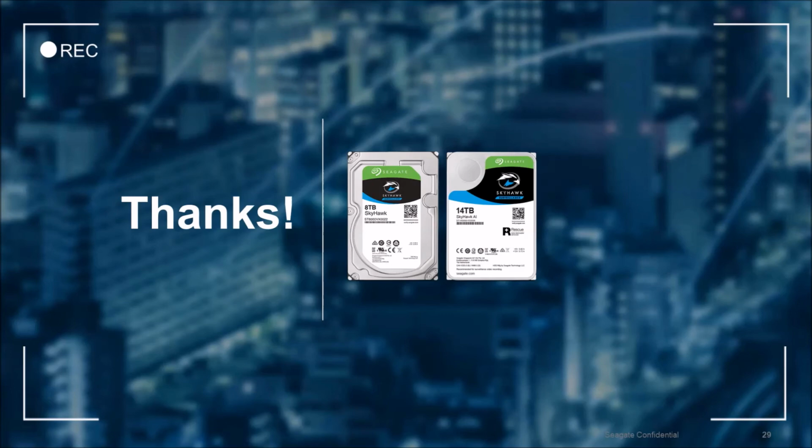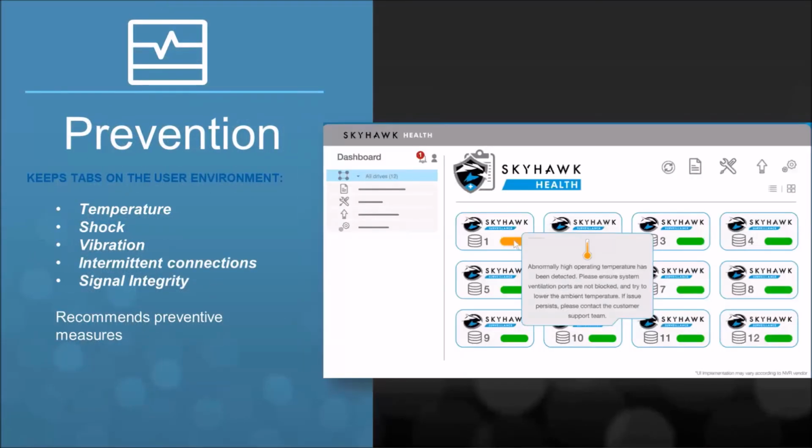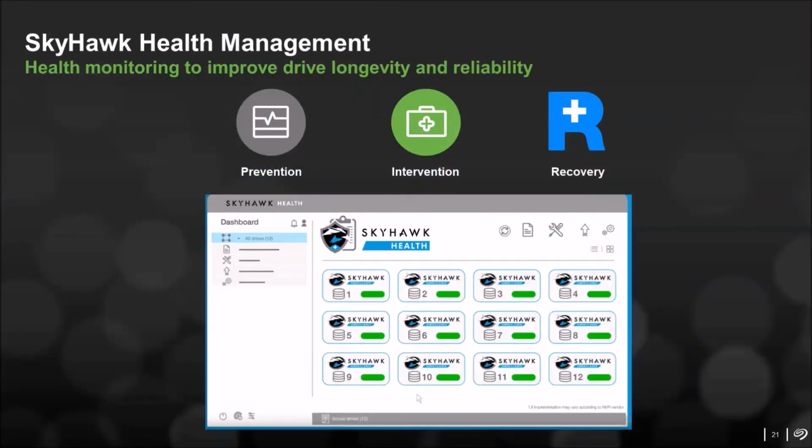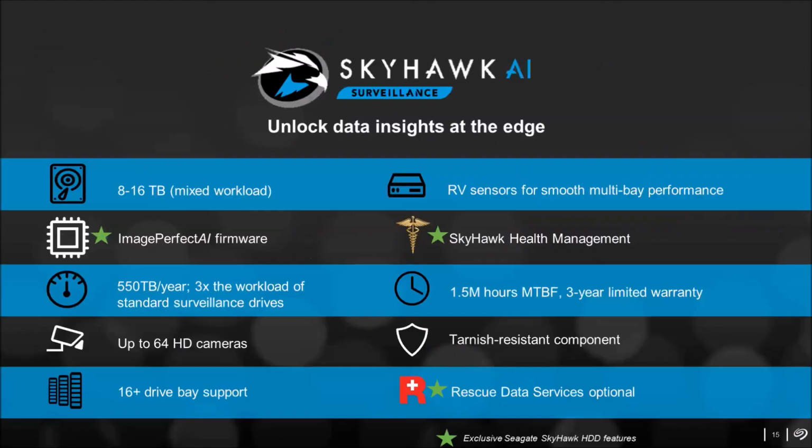I thought it was on the slide with the SkyHawk, and I'm sorry I didn't call a note to it, but I'll bring it up here. The 4 streams was just completely for example. When we look at the actual SkyHawk drives, you'll see up to 64 cameras. 64 streams is what we base it off of. Now that's going to be dependent on your resolutions, on the megapixels of the cameras, things like that. But for the most part, for one single drive, we like to say we can support up to 64 cameras.